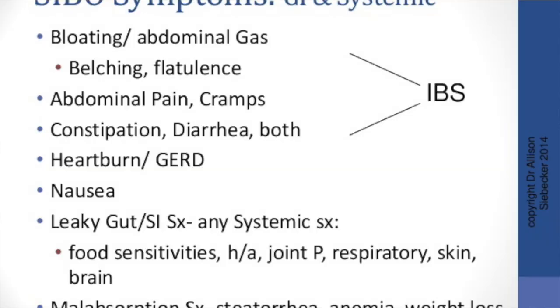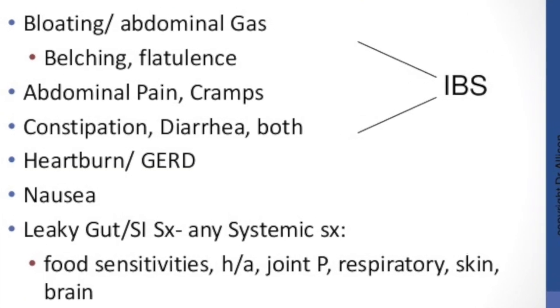So in addition to gas and bloating, upset stomach, which you might see with a patient that has bacterial overgrowth in the small intestine, you might also see other problems as well. For example, you might see joint pain, acne. Bad breath is not uncommon because the bacteria is higher up and it's producing things like methane, hydrogen, and that methane is coming out through the mouth and it's creating bad breath.